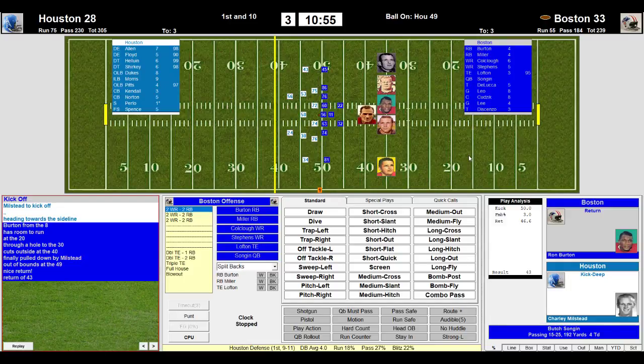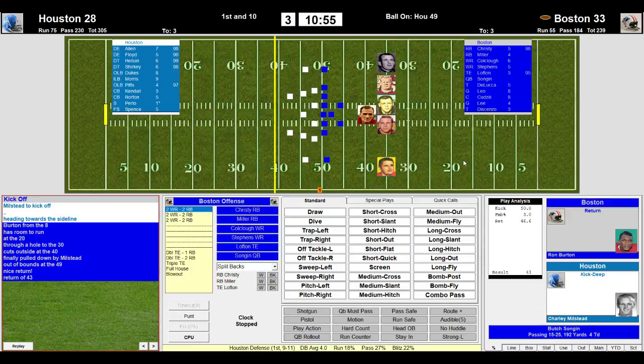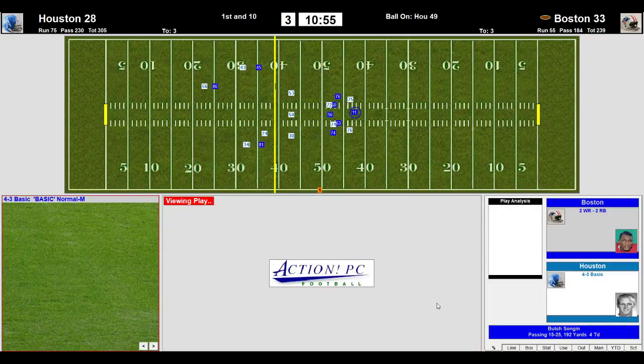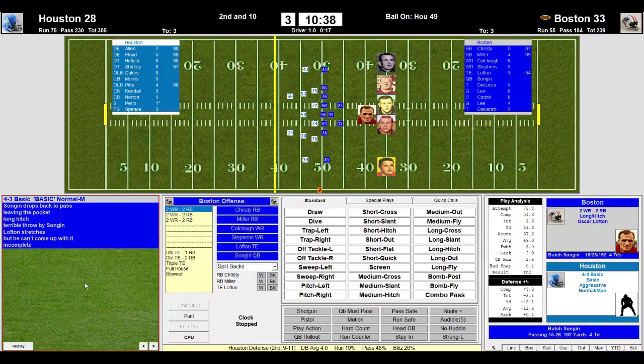So here come the Patriots up by 5. 1st and 10 on the Houston 49. Split backfield. Let's bring Ron Burton out. Let's bring Christie back in. So Dick Christie and Miller in the backfield. The wideouts Kolkoff and Stevens. Tight end Lofton. Let's go long hitch to Lofton. Songen back to pass. He's looking for the tight end down the middle. And incomplete. Lofton stretched for the ball, but off his fingertips.